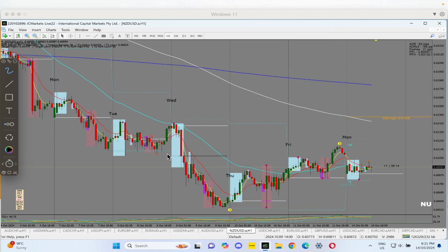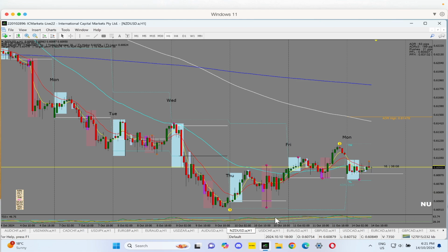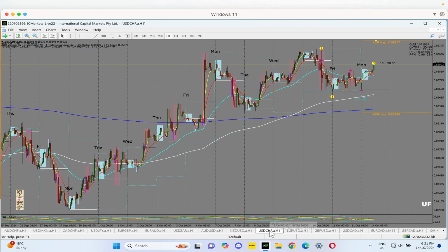I hope this makes sense, guys. I'm not going to say where this bullish market is going to stop, because that is not important at the moment. You can do that by yourself.